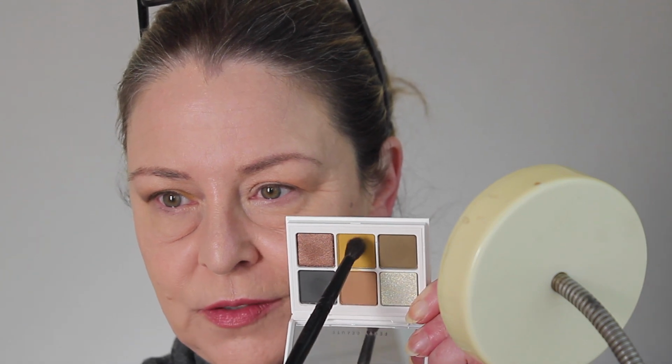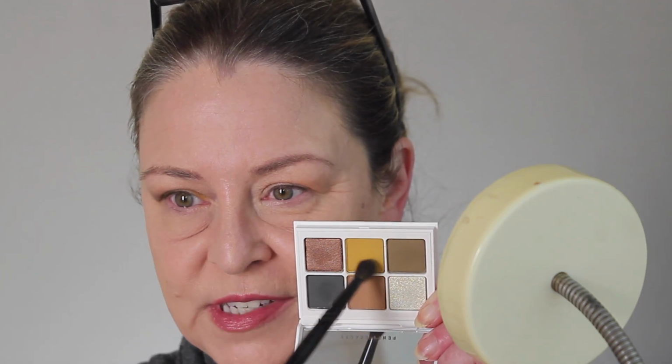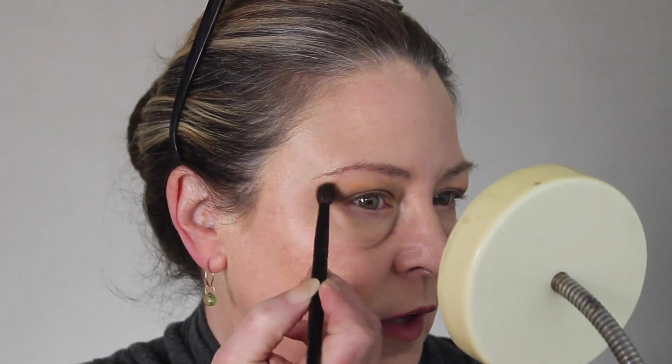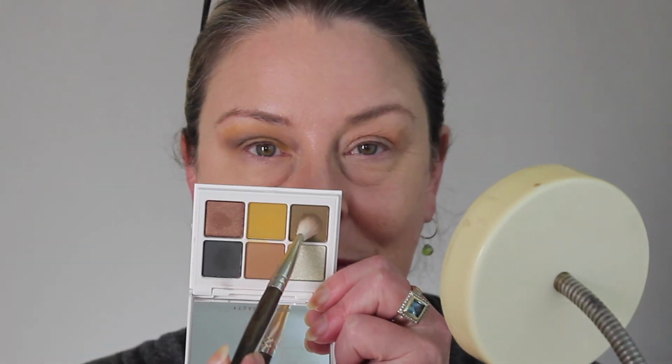I want to kind of use that above my transition, or change my transition up a little bit, and bring some more yellow in here. No, I'm getting it. I'm going to go in with this khaki, and this is a goat, and I'm going to, I guess, go with the outer edge.